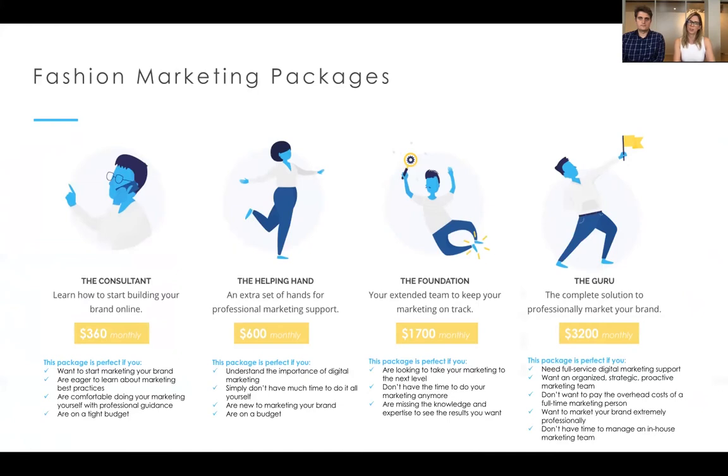The first one is the consultant, and this is really for a brand who has a bit more of a modest budget, is not really marketing too much at all, and needs a lot of consultative help. You might have a little bit of time to do the marketing yourself. You don't quite have the budget to recruit someone, but we can provide you with a lot of strategic, tactical, and analytical support to help you understand exactly what's happening and what you should be doing from a marketing perspective.